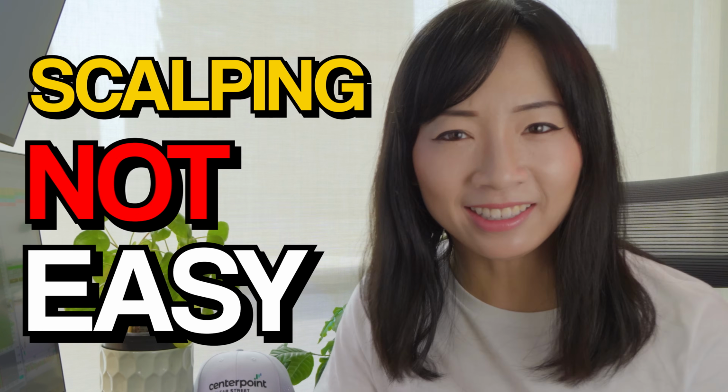Scalping is not easy. You could make fast money quick, but it could also be extremely risky if you don't do it the right way.